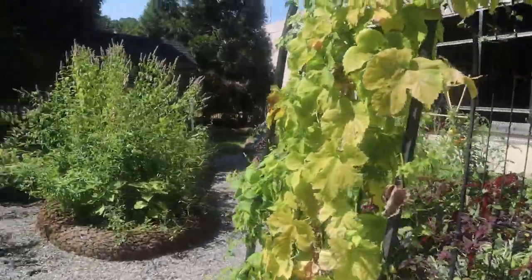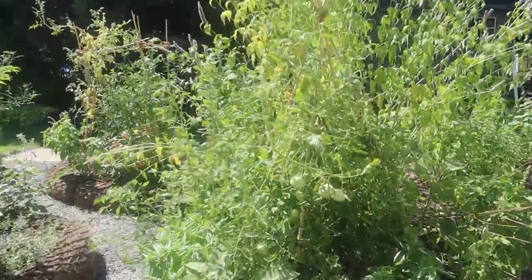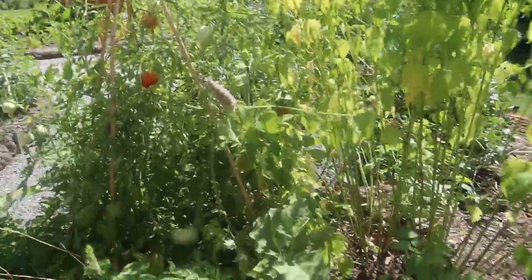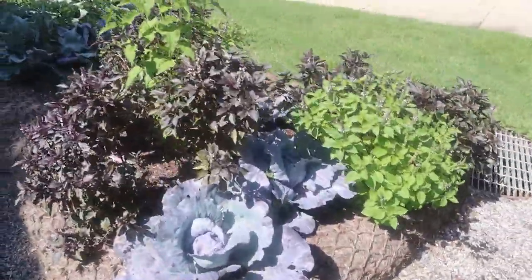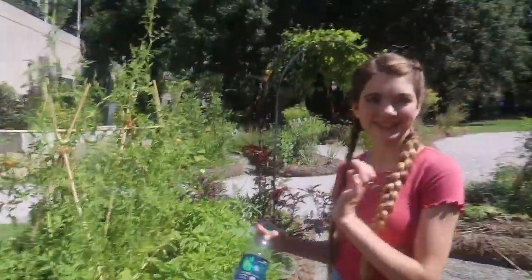Tomatoes. They got the grapevines, or is that a grapevine? Looks kind of like one. There's tomatoes. Ooh, they're ripening. Very cool. Peppers. The cabbages. Peppers. This looks so pretty. I love it. You ready for Instagram picture time?